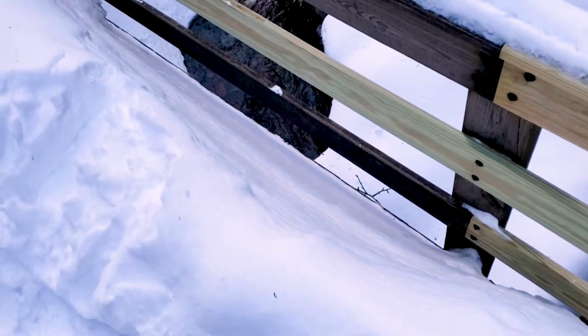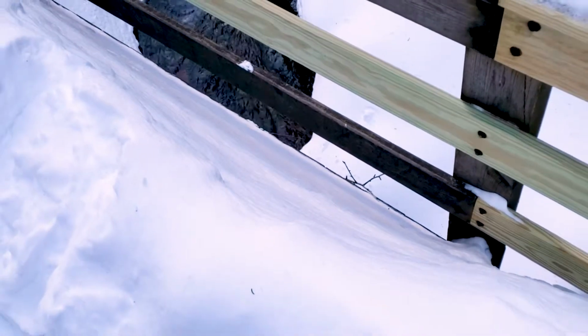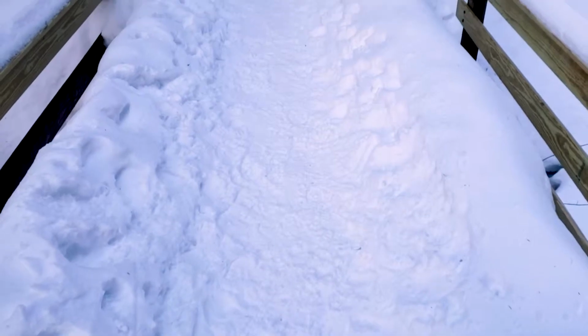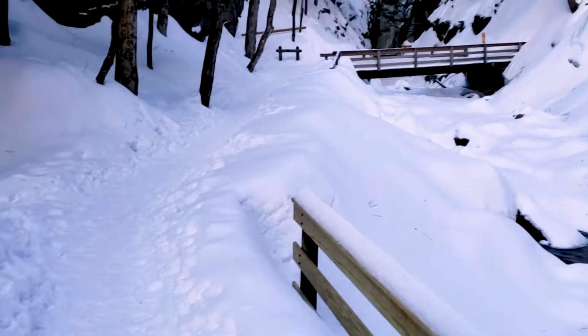This is a little vertigo inducing. That right there is the actual deck that you normally walk on. This is about 4 feet of snow on top of that deck. And that's what we're walking on. Whew. But look at that.